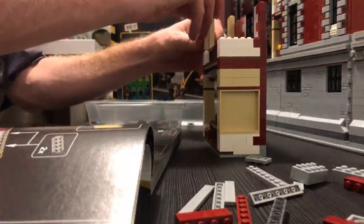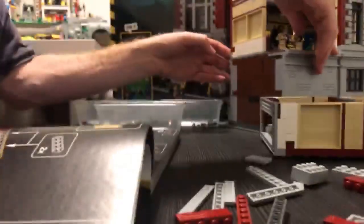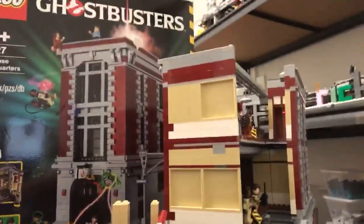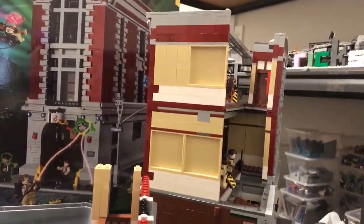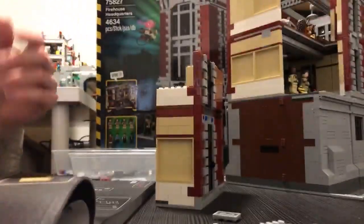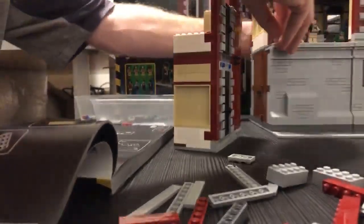It's funny, everybody says that about the back of this set. If anyone wonders what Daryl's talking about, oh, dropped it. This is the back of the Ghostbusters HQ. It's not the best looking back ever. That is literally how it's finished. So it needs another layer of bricks on it or something. Yeah, agree with you on that one.